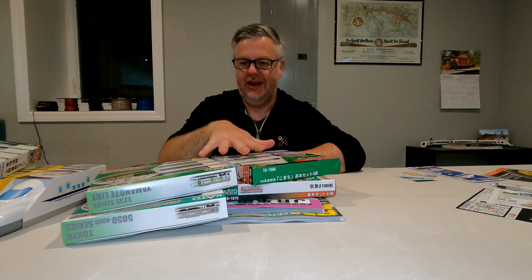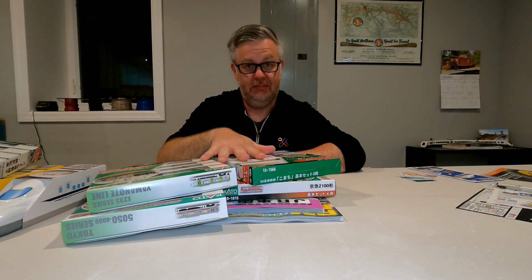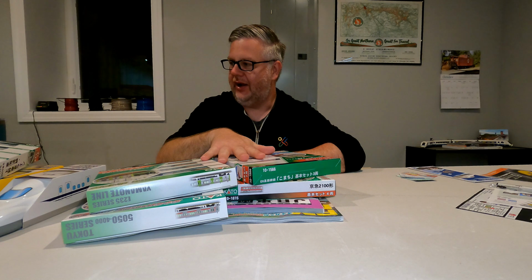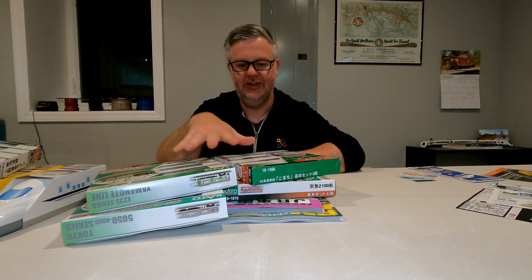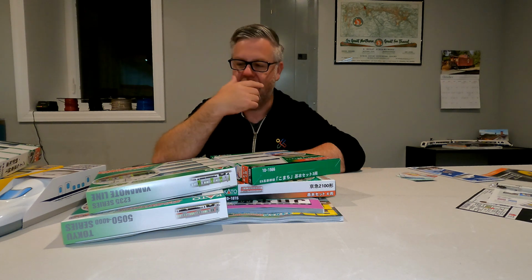I'm not one for just buying trains to collect them and have them sitting in boxes. I don't want to have a train collection. I want to have a train layout where I can play with trains and run them around and stuff like that. So I don't want these just to be left sitting in a plastic tote box somewhere where they never get used.